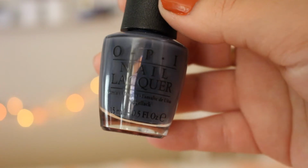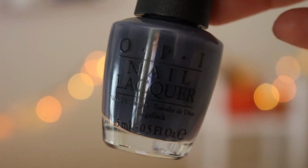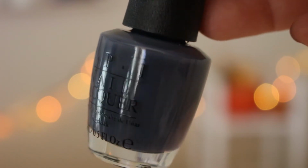So the next color that I want to talk about is actually from this year's OPI Iceland collection. This was a standout for me in the collection. Once I saw pictures of it swatched, I was like, I need to have it. And it's actually pretty similar to the Sinful Colors Rainstorm one, except I would say this is even more muted than that and a little bit darker. So this is OPI Less is Norse, and I would describe it as a dark, dusty blue with a hint of gray in it. I know this is definitely still available, so if you haven't tried it, you should definitely check it out.